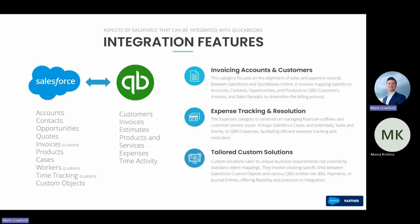This involves mapping Salesforce accounts, contacts, opportunities, products to the QBO customers object. And the invoices can be mapped as well, depending on how you have that set up in Salesforce. And then from there, you can get some sales receipts that come back into Salesforce, again, notifying folks once things have been paid or processed, really streamlining that billing process. You can also track expenses and handle expense resolution through cases within Salesforce.